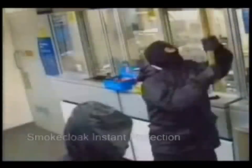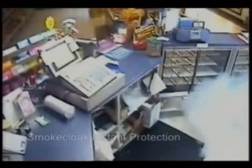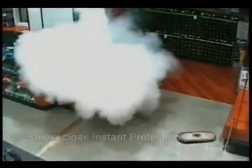What you're watching is called a smoke cloak. And it's just been triggered by the bank teller. It's so thick the bad guys can't see anything or do anything. The smoke itself is not harmful, but it can fill a large room in just 30 seconds. This great anti-theft device was designed in the UK, but now it's come to Australia.